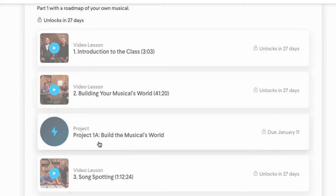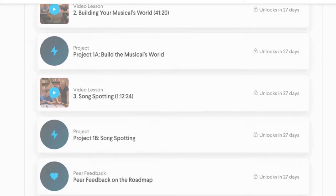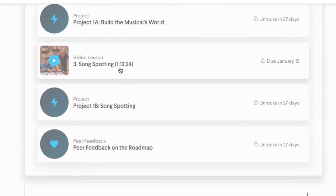And then you have projects that you do. You build the musical world, you upload that, and then you can get feedback from your peer group, which is really cool. Usually there's about 20 people in your peer group. I'll show you that in a second, even though this class doesn't have a peer group yet because I haven't started it. And then you go in here for another song spotting, another hour video. And then basically they show you some tasks. You do the tasks, you upload your tasks, you get feedback from the peer group, make adjustments, and keep going and keep going. As you see, peer group on the roadmap here.